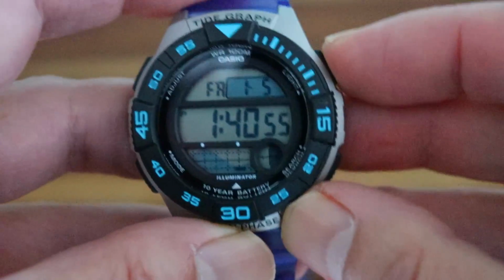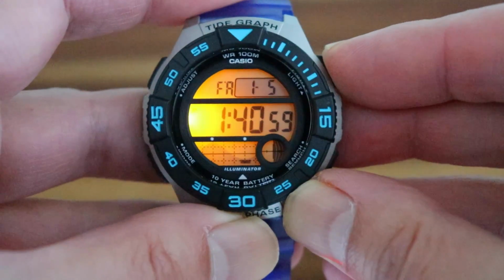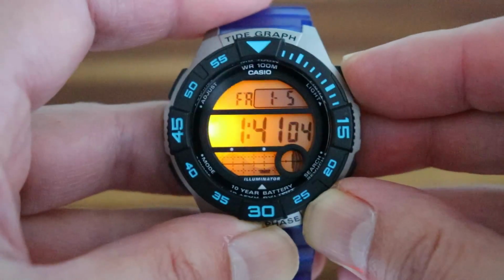The backlight is amber in colour, and you can set it to stay on for 1.5 seconds or 3 seconds with each button press. The light source comes from a single LED at the left of the screen.